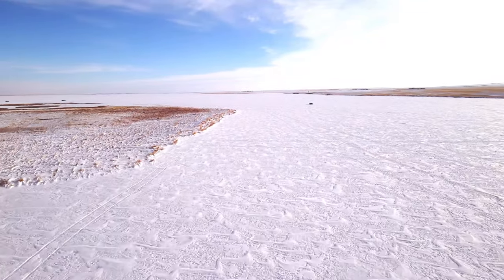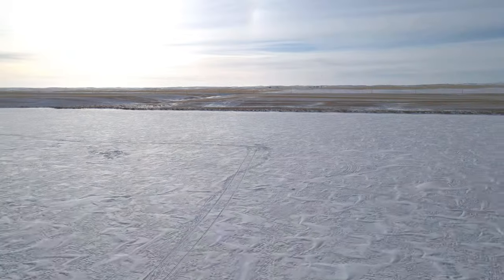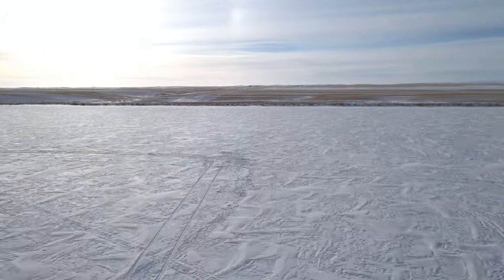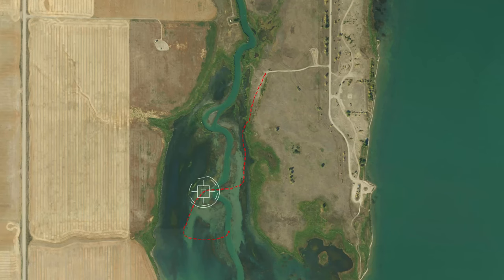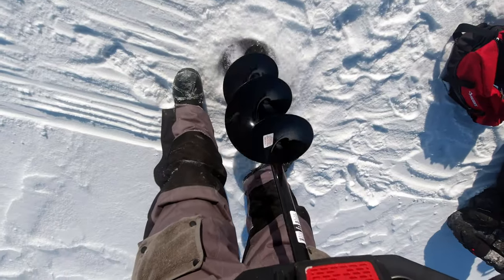We didn't have the exact GPS locations of where we wanted to put our first hole, so we took our best guess. However, our first guess was not a good one. The first hole I dug with the auger went right into some mud and rocks. This made the blades completely dull, and we were unable to drill another hole.